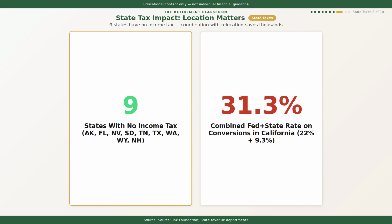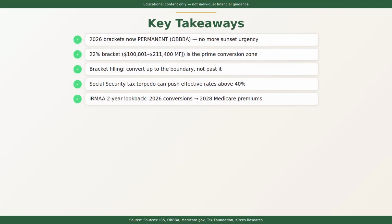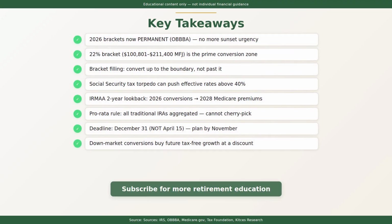Under SECURE Act 2.0, there is one major change for 2026. If you earn more than $145,000 in wages and are age 50 or older, your catch-up contributions to workplace retirement plans must now be made as Roth contributions. You can no longer make them pre-tax. This applies starting January 1st, 2026. Also starting in 2027, Roth balances in workplace plans will be excluded from required minimum distribution calculations, making Roth conversions even more valuable for long-term planning.